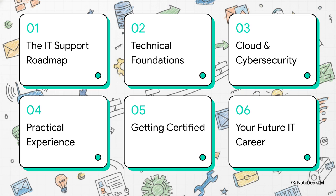First, the overarching IT support roadmap. Second, core technical foundations. Third, cloud and cybersecurity basics. Fourth, hands-on practical experience. Fifth, getting certified and hired. And finally, number 6, your future IT career.